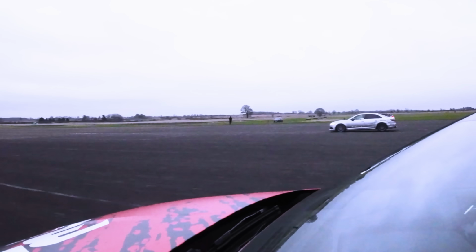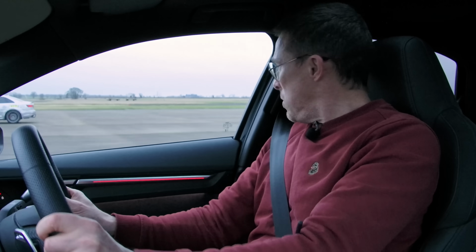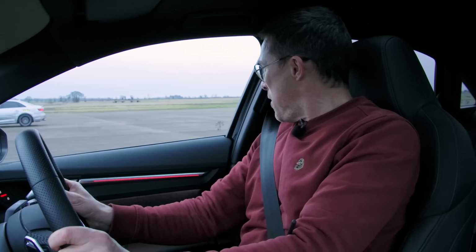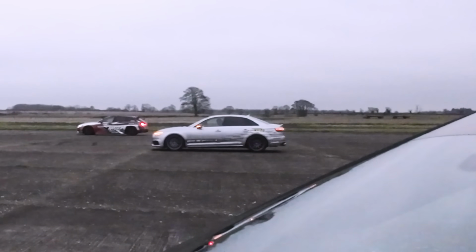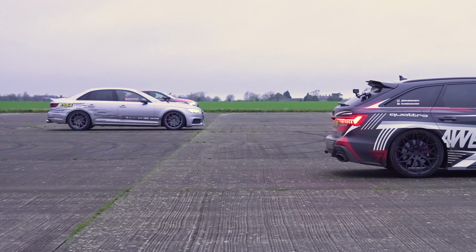Where's this light? There it is. Oh, blimey. Oh, that is close. So this car actually has carbon ceramics on the front. Ooh, that has upgraded discs and pads, and the RS6's brakes are standard. But there's the order. The RS3 won something. It is the best car at stopping, and the RS6 clearly isn't.